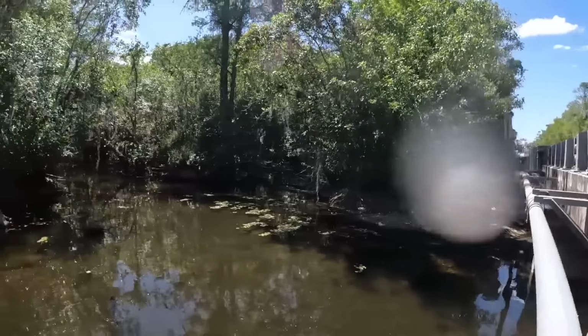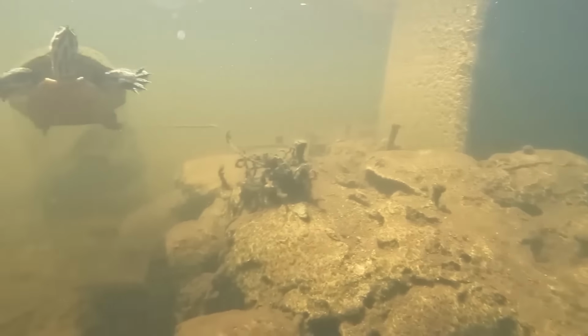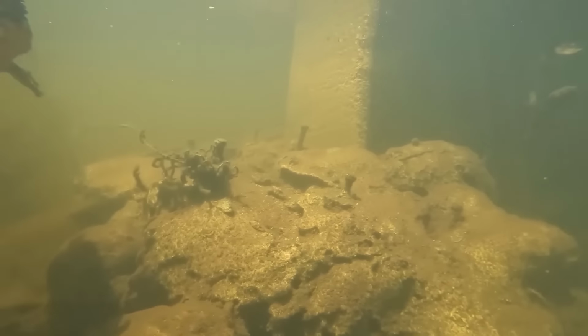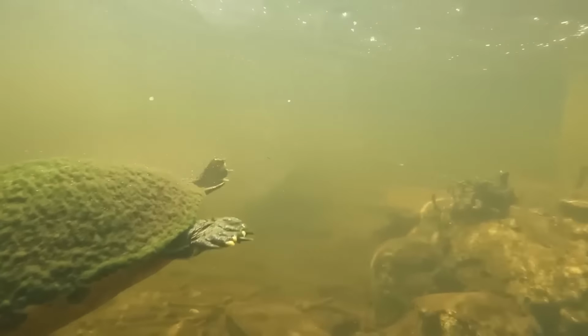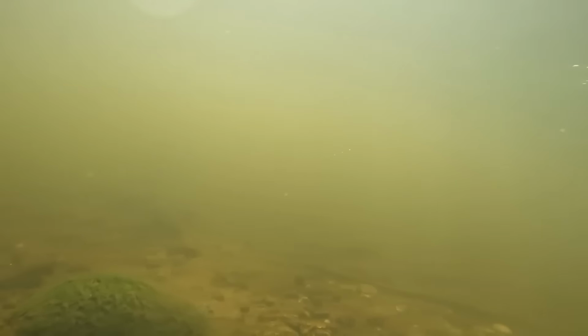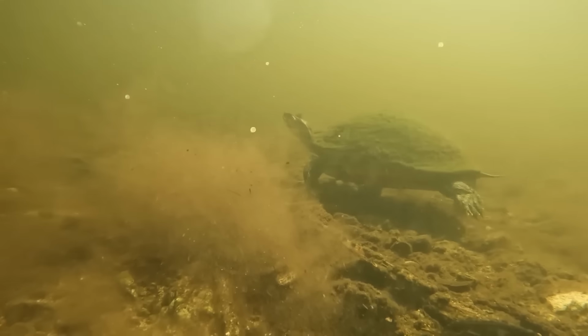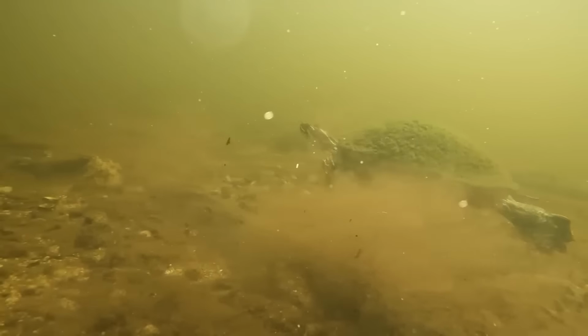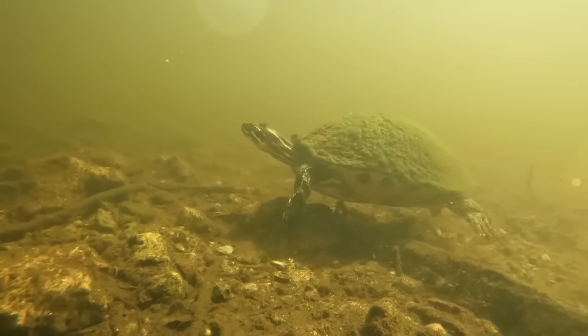Now this right here is our second bridge that we're dropping on. And we immediately see a lot of little fish. There was tons of warmouth and other panfish here. And then there's a turtle swimming by, and he's got all kinds of green algae on his shell. And look at that pleco on the bottom. Those things look so crazy. We're going to see a bunch of those here in a minute.